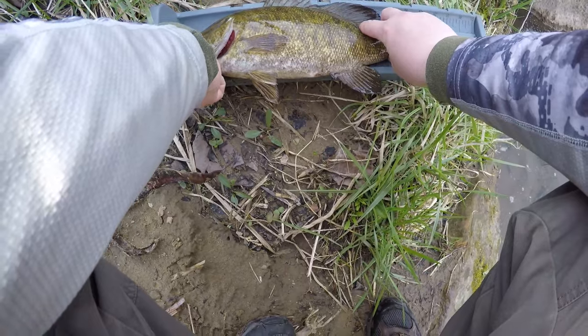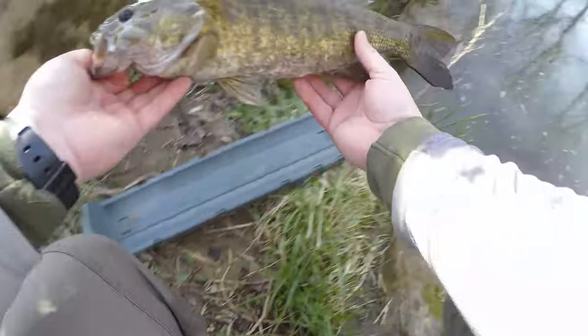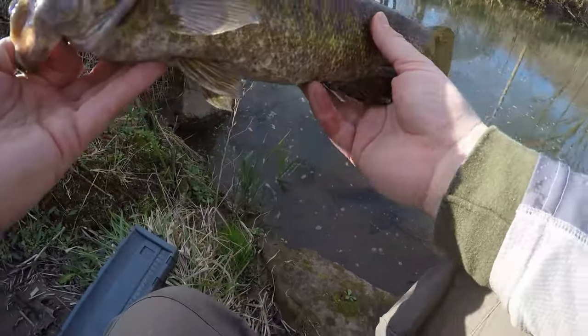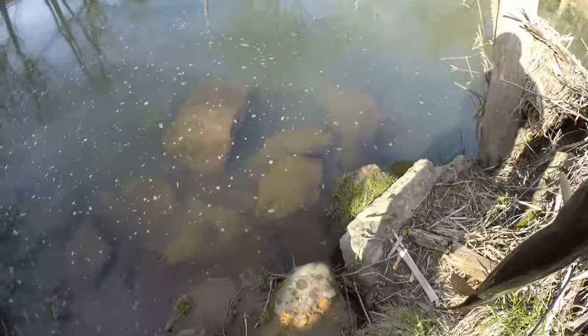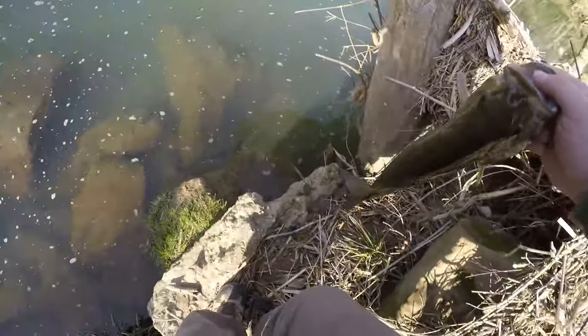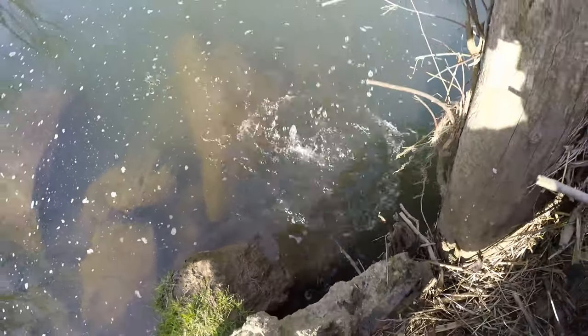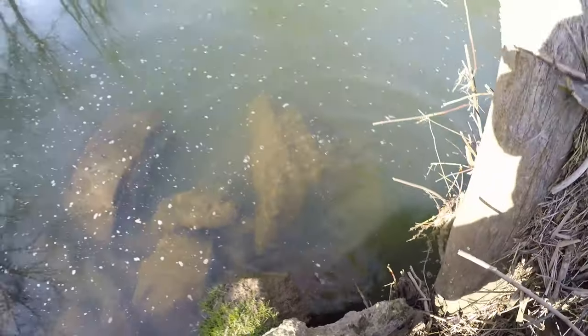16 3/4. Almost 17. But what a fish right there on the Nikko leech magma. Let's get a release on it. It's probably a 2.5 pounder. No problems. Kind of off the bank here, so I gotta kind of chuck him in there. Here you go, buddy. Let's go.